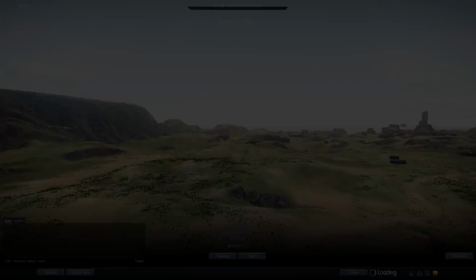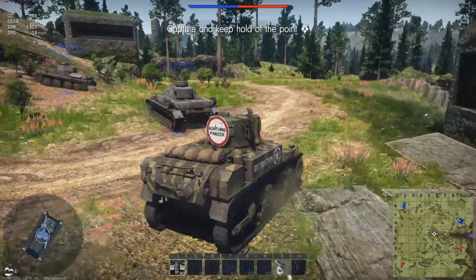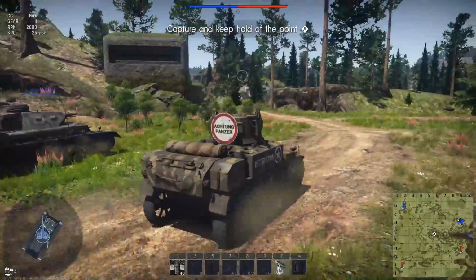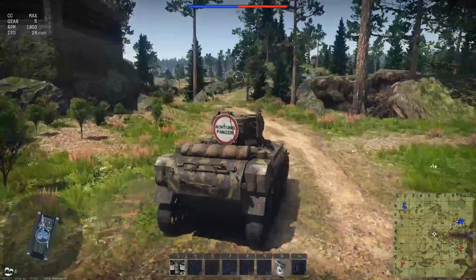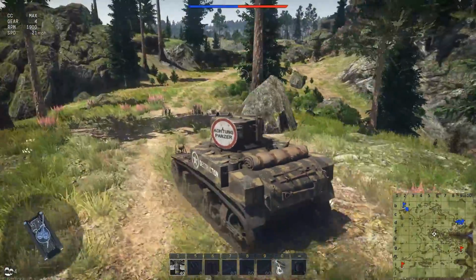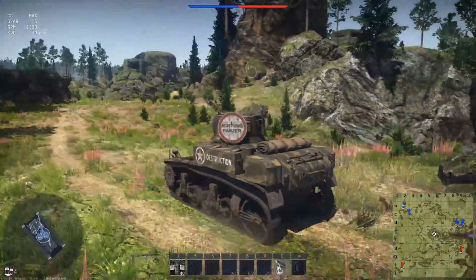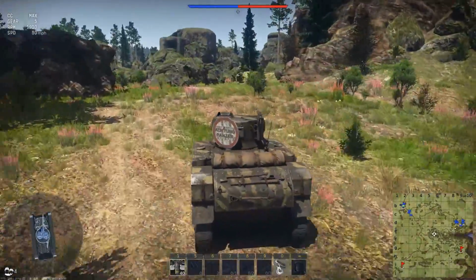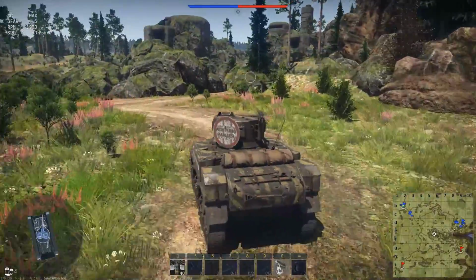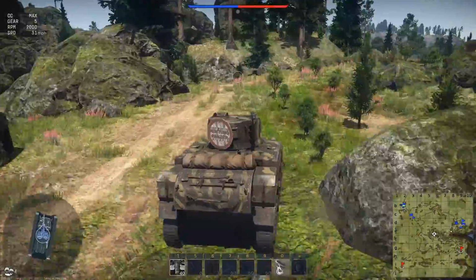Oh yeah. Welcome to the forests of Hiroshima, or wherever we are. Today we are going to rush the A point again in the Little Stuart. Yay! Now, when I piece together this episode, I'm going to make sure I show all the juicy stuff. This is a pretty small map, so I think I'm just going to leave the camera rolling here.